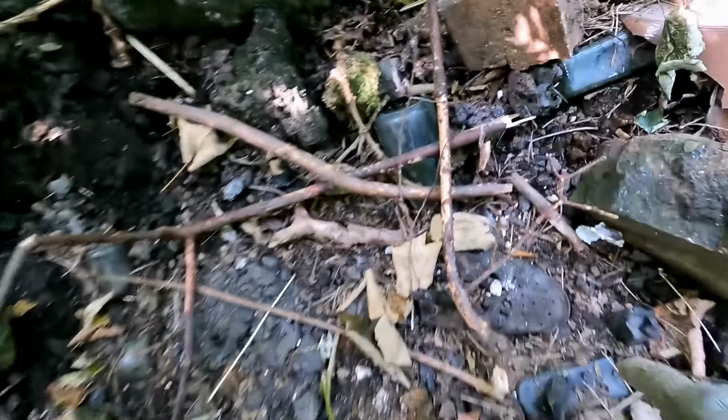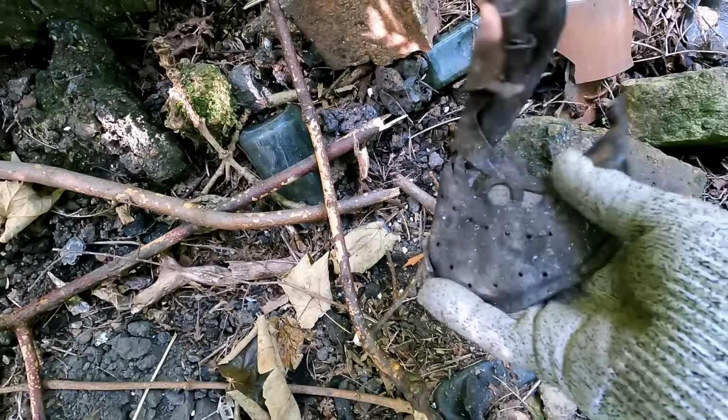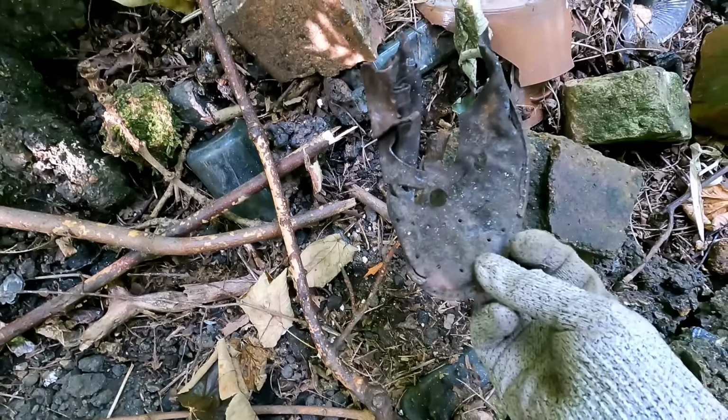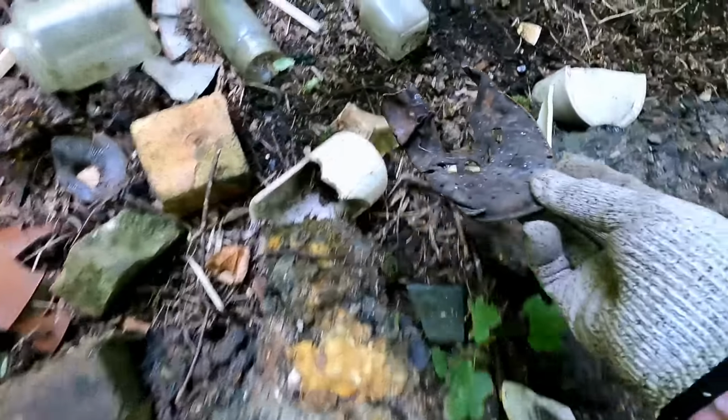Let's see what we can see. We've got a bit of a shoe. Oh, that's an unusual shoe. That's got like open work. I can't remember what the word would be for that. Open work. Oh, that's really pretty. I've never found one like that. That's coming with me. Where's my coming with me pile? I'll put it there. And let's have a look.